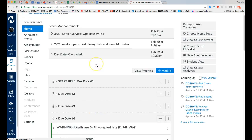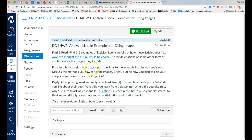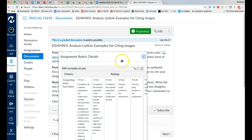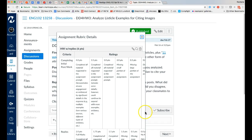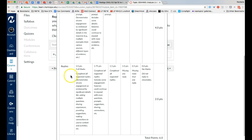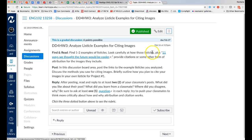So let's go back. Now, homework 3 is a discussion board. That's what these little icons stand for. In the discussion boards, there's rubrics, but they're hidden. If you go up here in the right-hand corner where there's 3 little buttons, you can click on that, and then it says Show Rubric, and it'll pop up a window that shows the rubric. And notice with this rubric, there's the initial posting, and then the assignment requires a reply, so the rubric is 2-part. And so that's how you find the rubrics with discussions.